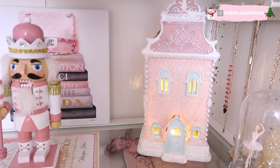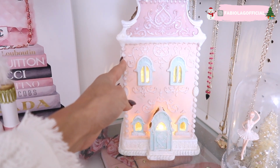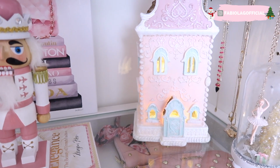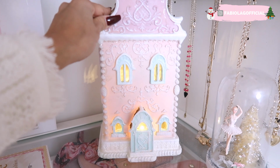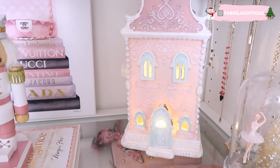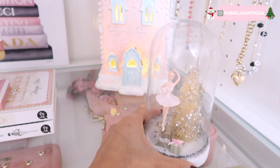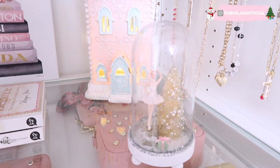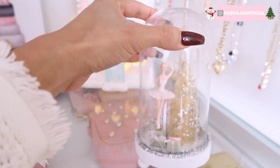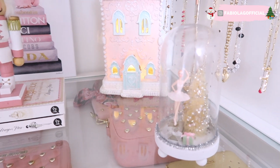Over here I have my beautiful new little gingerbread house. I actually found this at TJ Maxx online, and I was so lucky to find it because it came out last year and sold out super quick. I could not find it, so I'm super happy that I have it, and it lights up, which I think is absolutely adorable. Over here I have my little dome nutcracker ballerina that I found at Michael's. This is the cutest little piece ever, and I'm so glad that Michael's came out with some adorable pink and whimsical Christmas decor.